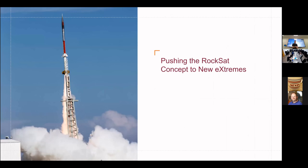So RockSat-C is a similar program run by the Colorado Space Grant Consortium, where students are given a canister in a similar modular configuration to what we do to launch aboard a sounding rocket. And then the Rock-On workshop, both of these fly out of Wallops Flight Facility. With the Rock-On workshop, students are given the opportunity to learn how to design a sounding rocket payload in about a week.